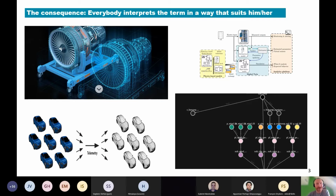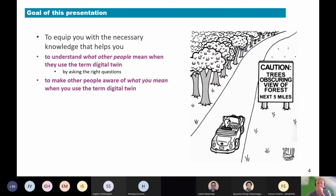And a fourth example of digital twins are digital twins of an instance of a fleet of systems where you build a digital twin of each of the set of cars here in order, for instance, to estimate all of their positions. Now, as you can see, there are many definitions of digital twins, and many of them are not complementary.